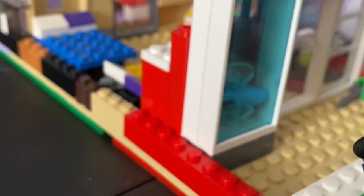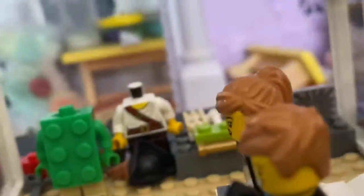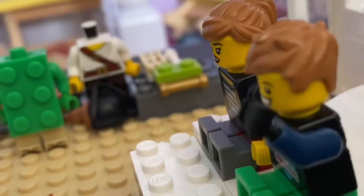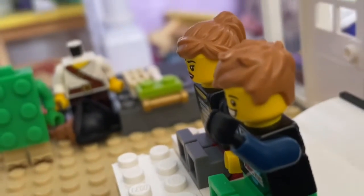We have a fish tank. Yeah, those are really big. They're blowing bubbles. We have a gray one and a blue one. Oh, shout out to Dares with Jay. Okay, focus. So yeah, and we have some extra clothes.